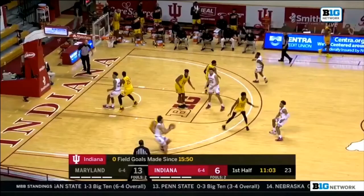Mentioned Trace's struggles around the rim in the first half, so we're just going to look at a few clips here. Obviously, every team's focal point against Indiana is going to be to take Trace Jackson Davis away. Maryland really tried to push him off the block, make him uncomfortable.